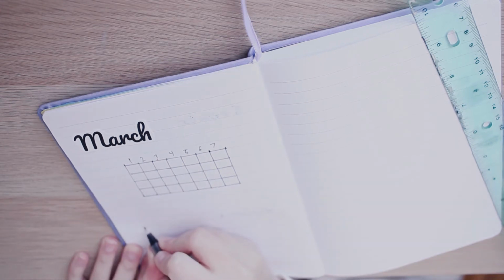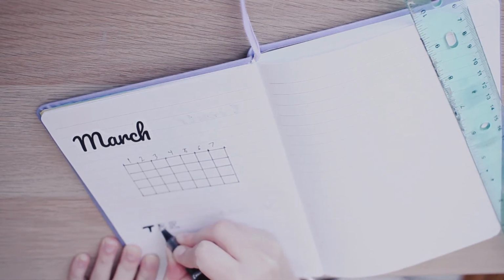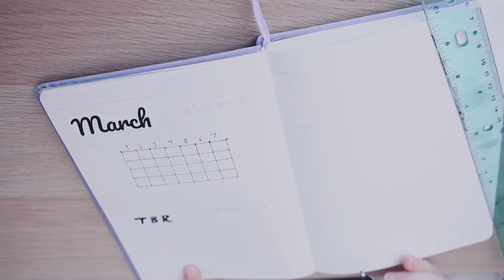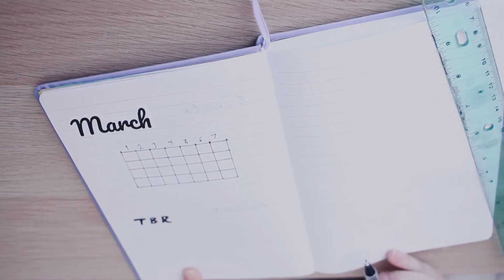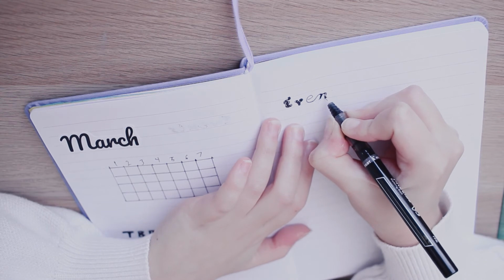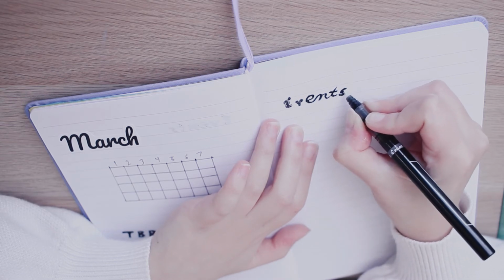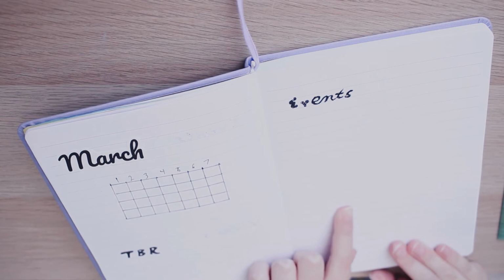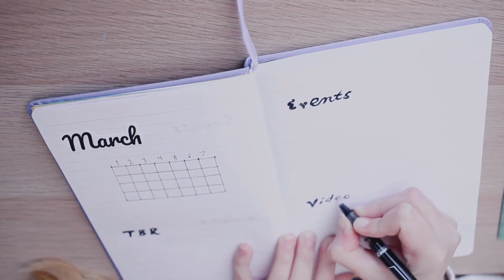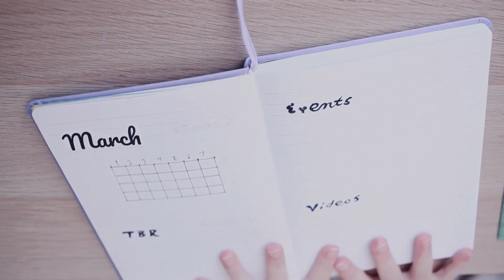Here, I'm going to have my section for my TBR. I don't necessarily know what I'm going to write down here because I'm not sure what I'm going to get finished in the month that will have to carry over. Up here we have my events section. And lastly, I have a section for my videos that I have planned coming up. Okay, so that is the basic structure, and now we can go ahead and add in all of the details.